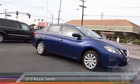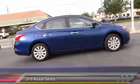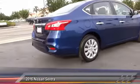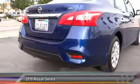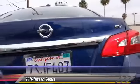2016 Sentra. With its spacious and versatile interior and stellar fuel efficiency, the Nissan Sentra is the obvious choice for anyone who wants to enjoy a stylish and comfortable ride, and is priced below $15,000. This vehicle has less than 10,000 miles.